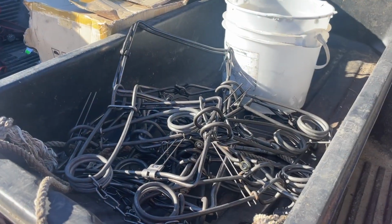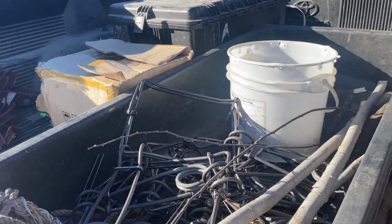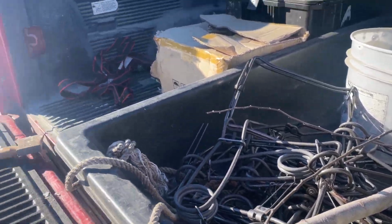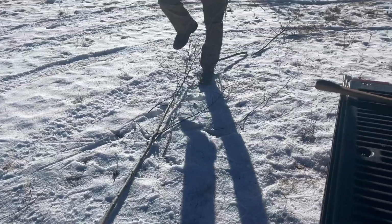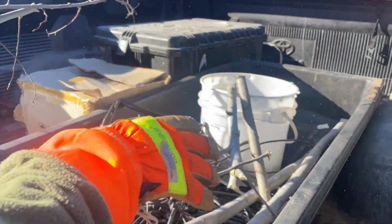My brother's chopping up some popple for the beaver, for their little snack. Let's show you what we got here for the traps. There are the Conibears, and the popple in there. Beaver like to gnaw on the popple. Straps here. We brought this popple from the house. Keith had all kinds of popple right in the yard. All the straps are in here for the jet sled dome up there.